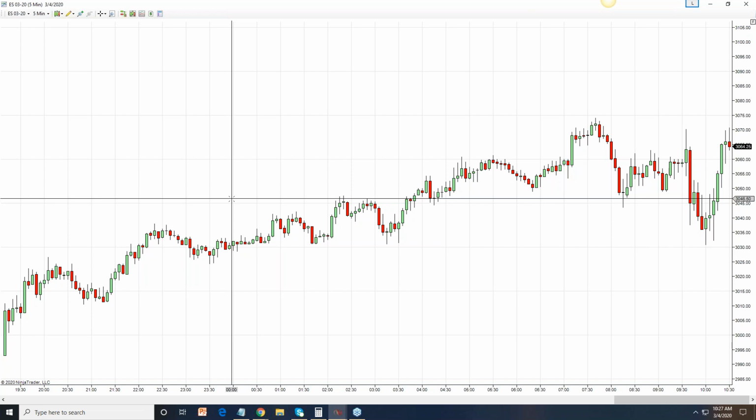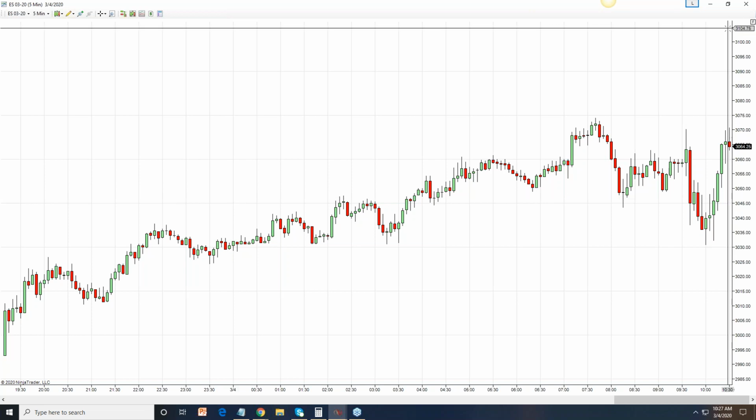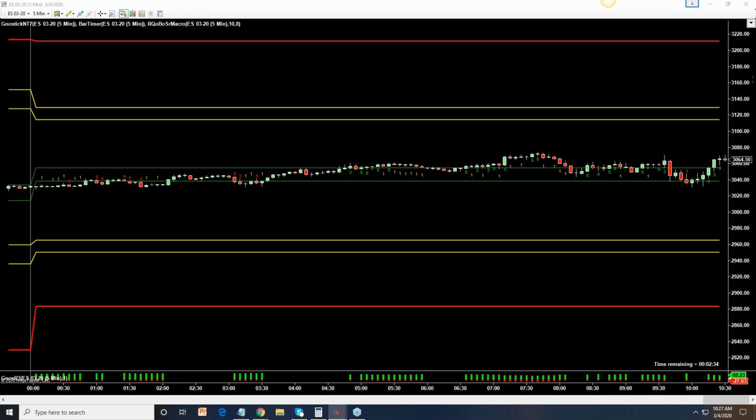This is what the S&P looks like with no clothes on. Allow me to place some Tony Stark glasses on your head for you to look at the S&P a little differently. Boom. There it is. A lot different, right? So the green levels, you got your bull. Bottom one is the bear. Top yellows are resistance. Bottom yellows are support. Top red is critical resistance, and bottom red is critical support. So what does all this mean? Well, it means a lot in terms of the logic that we applied today.